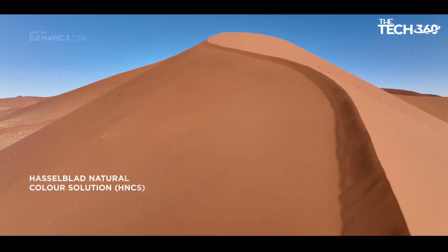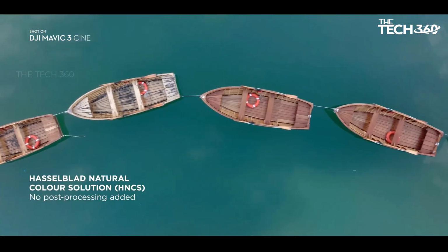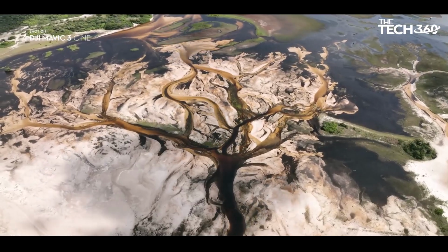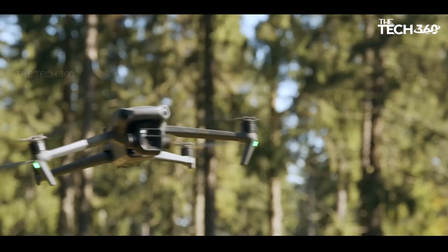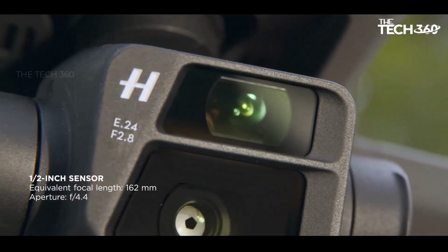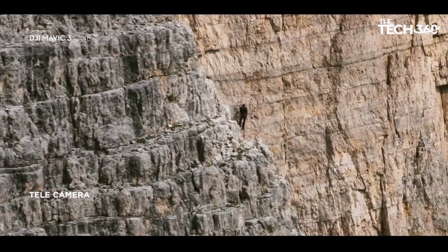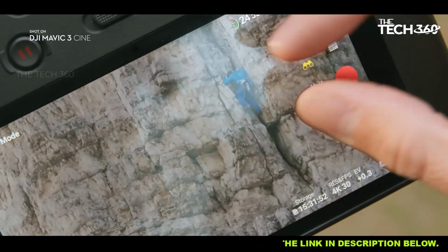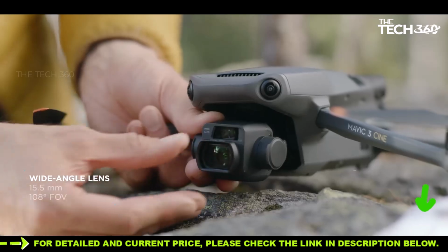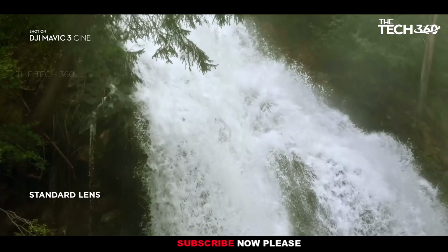Omnidirectional obstacle sensing and APAS 5.0. Navigate with peace of mind thanks to the omnidirectional obstacle sensing system of the Mavic 3 Pro. Equipped with 8 vision sensors and APAS 5.0 technology, it detects obstacles in all directions, allowing you to fly safely and focus on unleashing your creativity without worrying about collisions. Extended flight time. Maximize your flight sessions with the Mavic 3 Pro's impressive 43-minute maximum flight time.